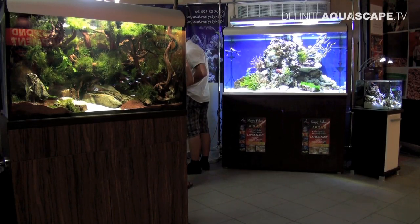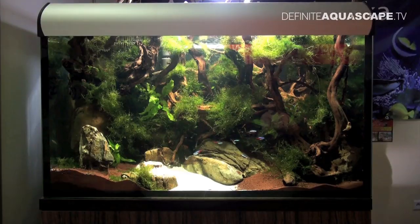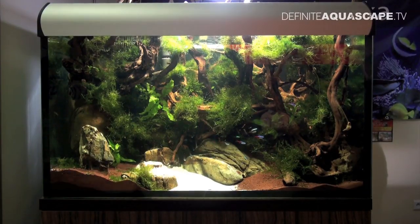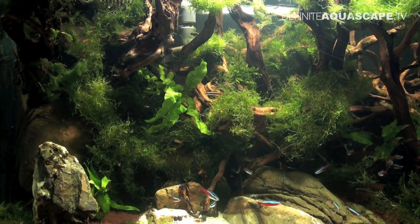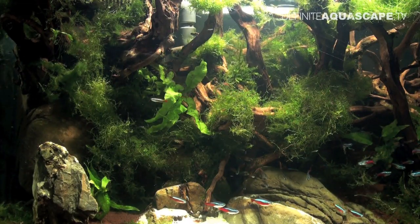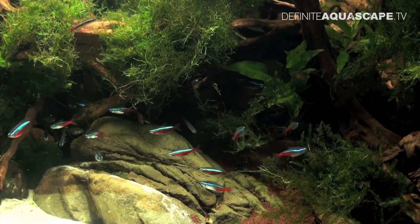And the third aquarium at the booth of the Argus company was located on the left side. It was a freshwater planted aquarium for a change. The layout consisted mostly of driftwood and mosses, and inside there was a shoal of neon and cardinal tetras swimming close to the bottom.